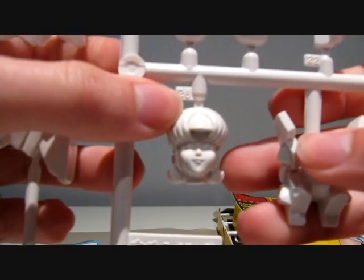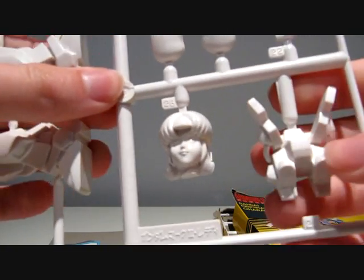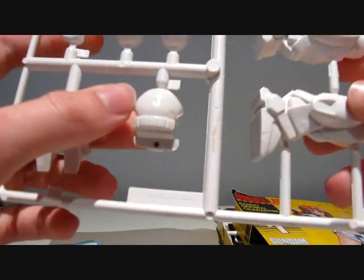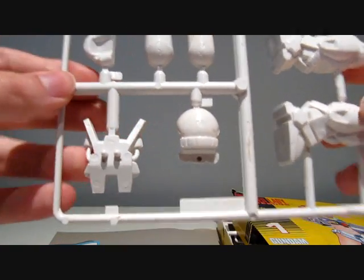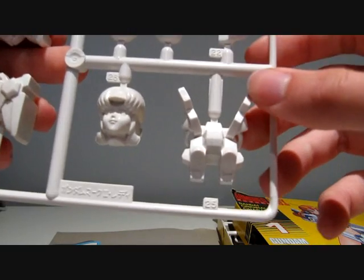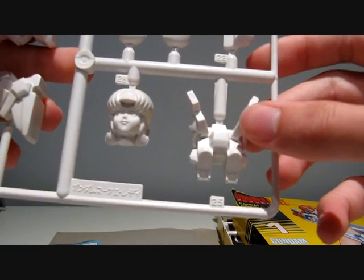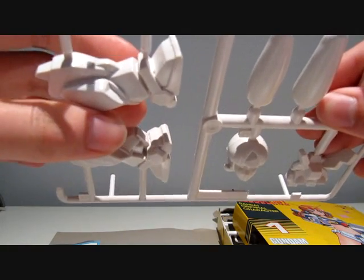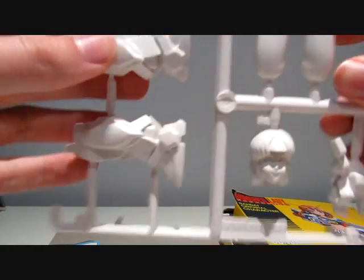As for the head, it looks really detailed, especially for the age of it. I mean, I've seen some of the older kids, and man, they really aren't that great when it comes to details and stuff. Also, there aren't really a lot of seam lines on it. I'm honestly surprised.